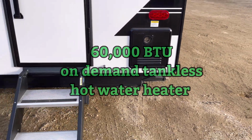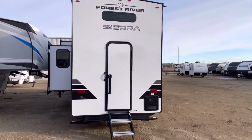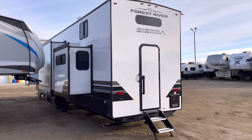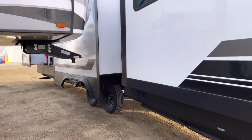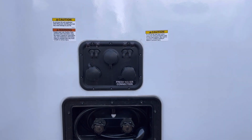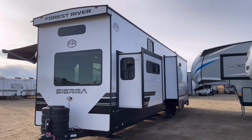So there are 2 entryways. There are the sliding doors, and this back door conveniently leads into the half bath attached to the bedroom that's on this side. And you can see that I've parked this very tightly against this 5th wheel, but we do have 3 slides on this side and 1 on the other. Over on this side, we have the outside shower, the different connections, black tank flush. Just to give you a bit of a view from this side, and then we'll take a nice walkthrough of the interior.